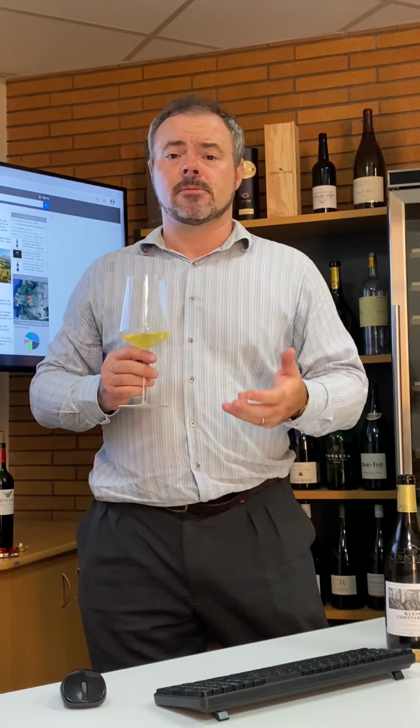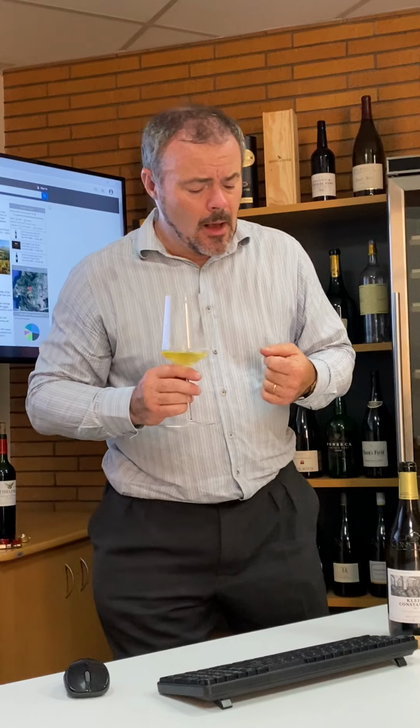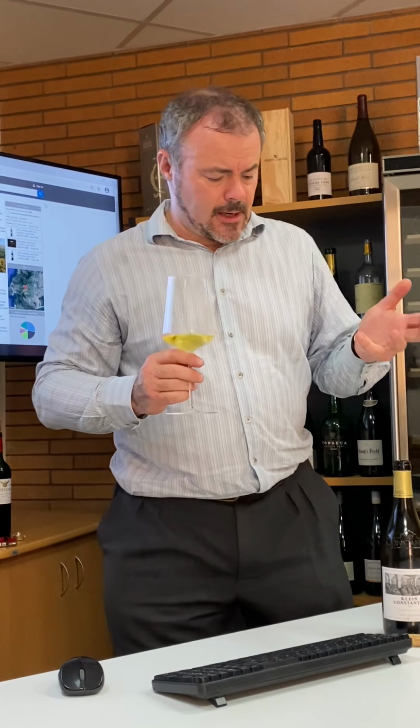It's a region that's most famous probably for its sweet wine, the Vin de Constance, made by Klein Constantia, but also makes lovely aromatic whites, Sauvignon Blanc, good Chardonnay, and some elegant style Cabernet wines as well. So what we've got here is a barrel fermented Chardonnay.